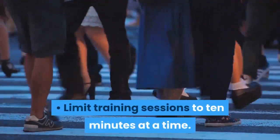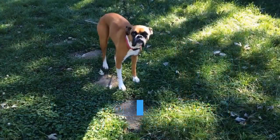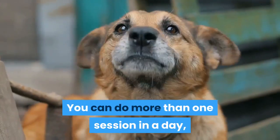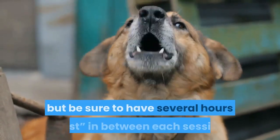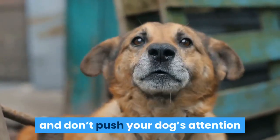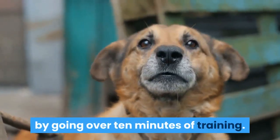Limit training sessions to 10 minutes at a time. This will help both you and your dog avoid becoming frustrated. You can do more than one session in a day, but be sure to have several hours of rest in between each session, and don't push your dog's attention by going over 10 minutes of training.